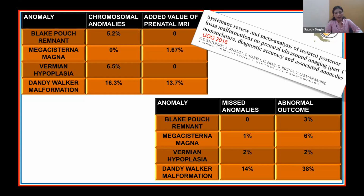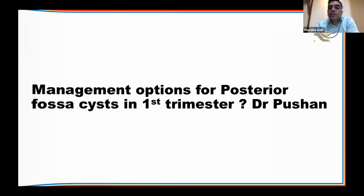And for isolated mega cisterna magna or Blake's pouch, it will be low risk for aneuploidy, but we should be ruling out the common aneuploidies as well. So offering a karyotype or a microarray specifically for Dandy-Walker malformation can be a better option, because Dandy-Walker malformation is also known in microdeletion syndromes like 3q microdeletions, 6p subtelomeric deletions, or 20q13 microdeletions. So that will be an option for them. And if the results come, we have to counsel them accordingly about the finding as well. Yeah, thank you so much, Sutapa.